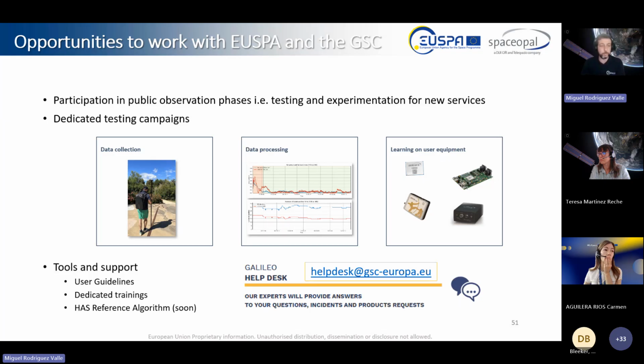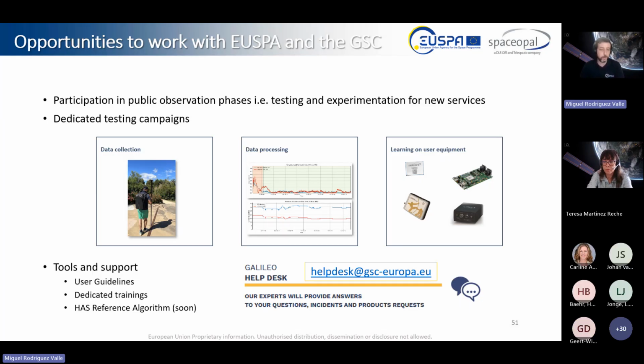Beyond the funding mechanisms that we saw, the GSC also offers direct technical collaboration, and none of these require a formal project as the previous opportunities. Participation, for example, in public observation phases, means testing and experimenting with new services such as OSNMA. As they develop, we also promote dedicated testing campaigns, providing data collection support, for example, processing assistance and access to user equipment.